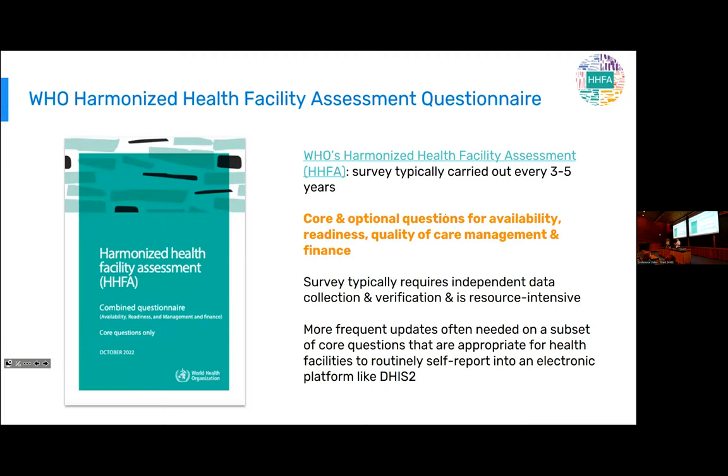And how are these data collected? There are already some standard tools provided, for example, by WHO, like the Harmonized Health Facility Assessment, the HHFA. This is a survey already ongoing in different countries, in which the information collected are core and optional questions related to availability, readiness, quality of care, management, and finance. This type of information is collected as a survey.